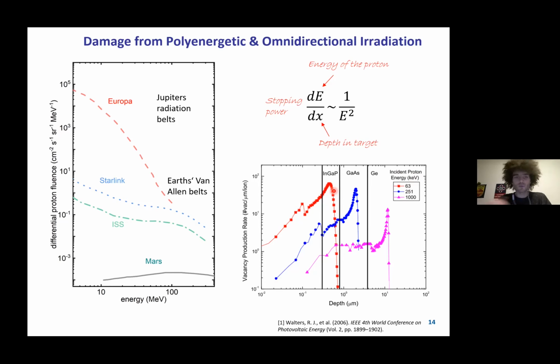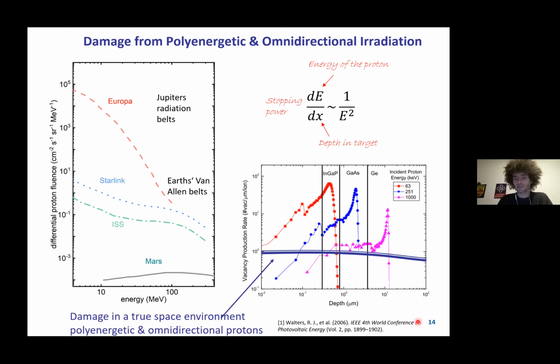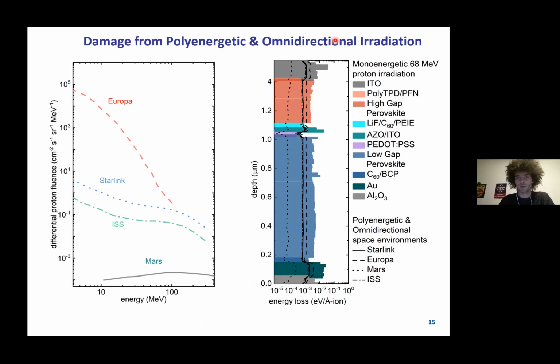However, in space, we have a spectrum of protons with different energies, and they also come in different angles. And this then leads to a very homogeneous damage throughout the entire solar cell, right? So I've been trying to simulate this for a perovskite tandem, and I'm now showing results here. What I'm plotting is the energy lost by the protons in the individual layers. The red here is the high gap top cell, and the blue is the low gap perovskite subcell. And you can see quite nicely that the damage is rather homogeneous for a variety of different orbits.